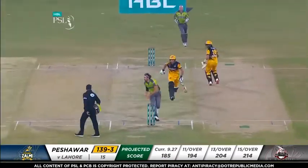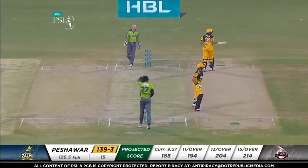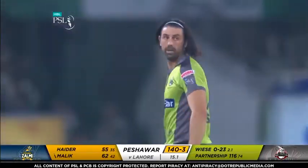Oh, they've been expensive in the last 5. Oh, that is a miss. What a miss that is. And this is the partnership. You have to break it now because they've got the momentum, these 2 batters. And Lahore under serious pressure.